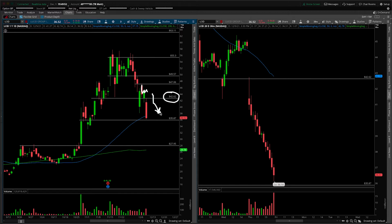If we're still underneath that level, I would watch for sideways in here. I would watch for bearish underneath, and only look for longs once again if we can take out 42.62 to the upside and start building some more constructive patterns going forward into the future. So those are my thoughts here. Again, fairly nasty move on today's session.